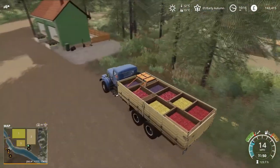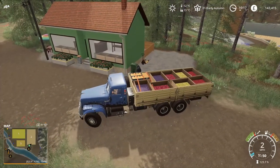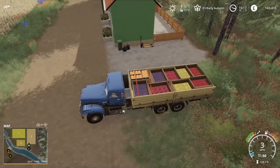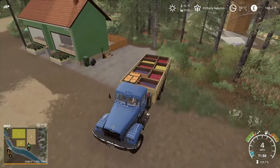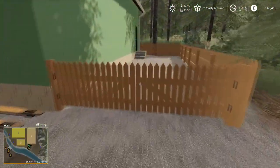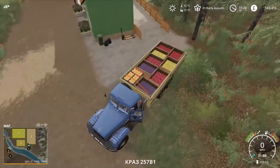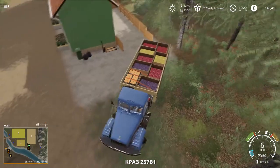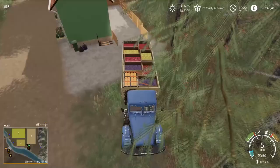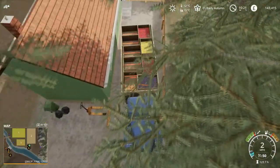Okay, here we are at the store. I could try and back in. Yeah, let's give that a shot. So let's open the gate. Okay, let's get this truck backed in and see what happens. It's not got the best turning circle, so we'll have to go forwards and backwards just a bit. Oh, lovely. There goes the fruit.